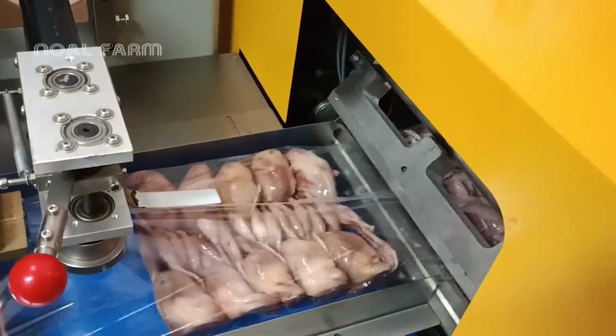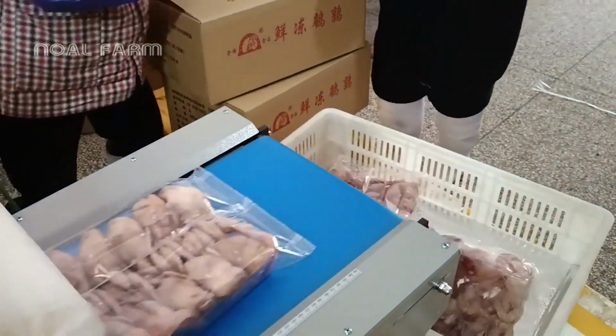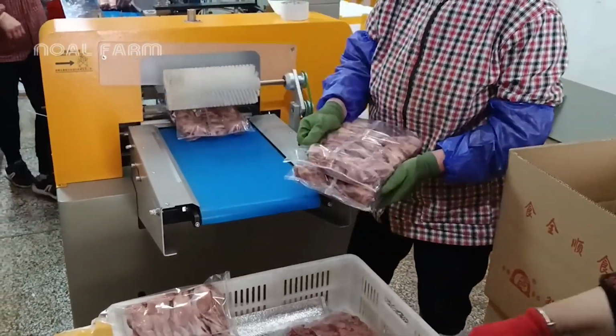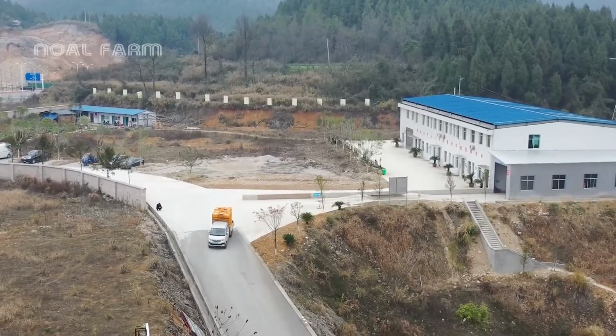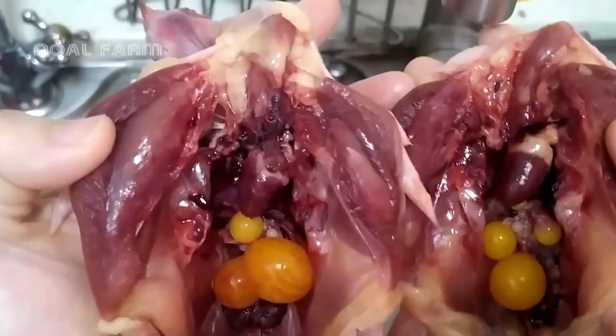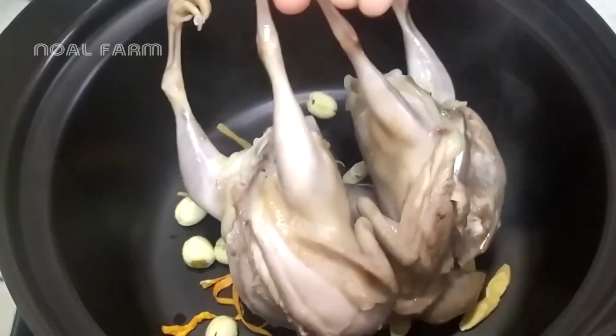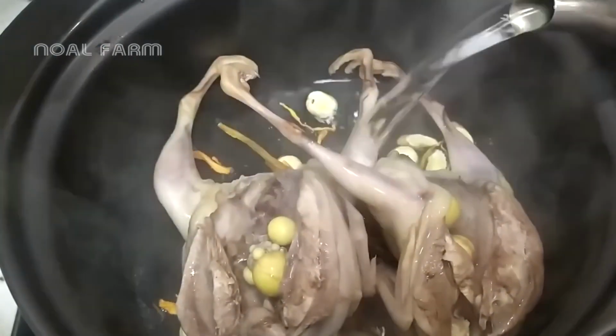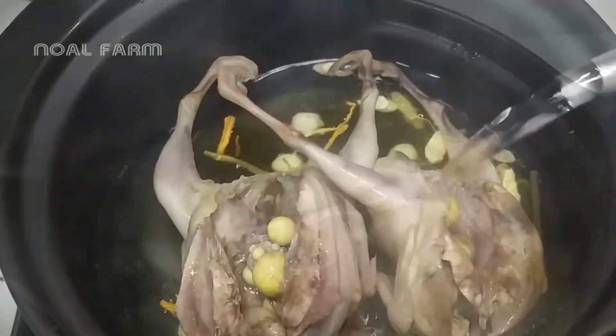In addition to ready-to-eat dishes, quail meat is also processed into fresh products and exported to markets. As the demand for quail meat continues to rise, many companies worldwide are ramping up production, collectively generating an astonishing total output of 30,000 tons per year.